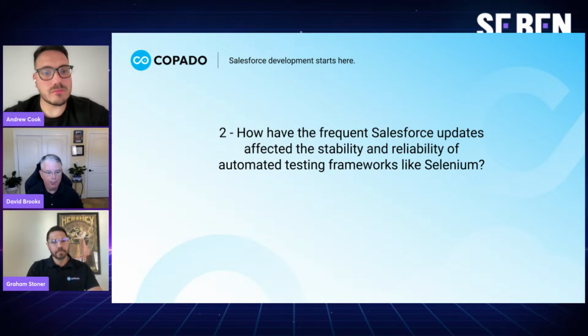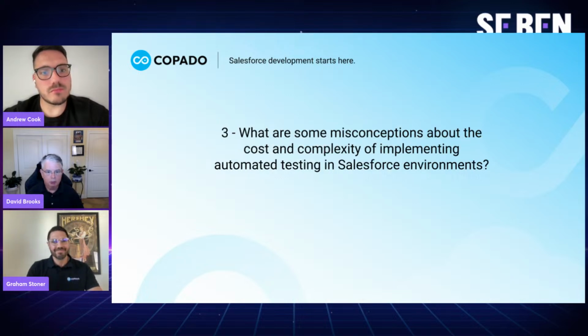Cool. Well, let's go on to question number 3. What are some of the misconceptions about cost and complexity of implementing the automations in Salesforce? So is it really that difficult and complex to automate? No, I don't think it is.